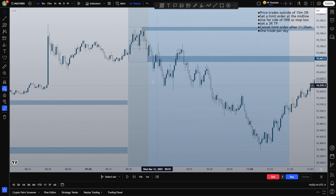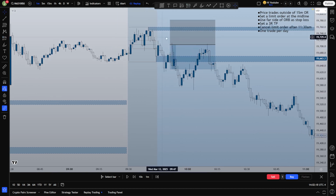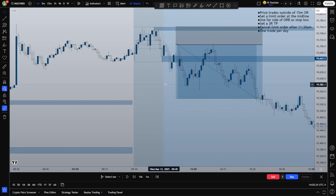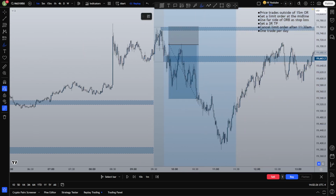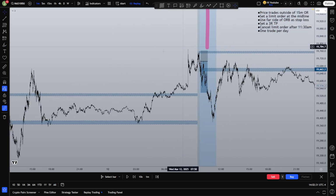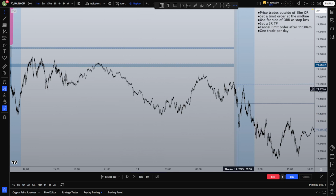So it's just worth keeping track of sometimes. Move on to the next day. We have our breakout, and then we have our entry. This looks like a good solid winner here. So we'll mark up our mark there. Did we mark the loser for yesterday? Nope. So let's mark that real quick too. Okay. And then we'll move on to the next day.